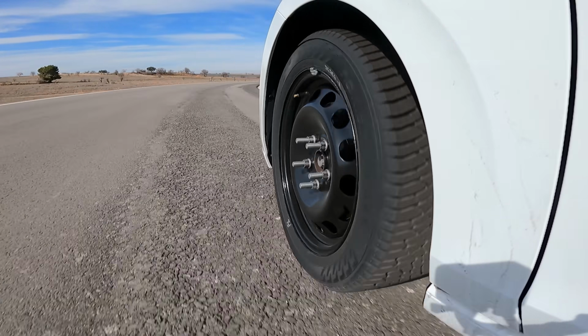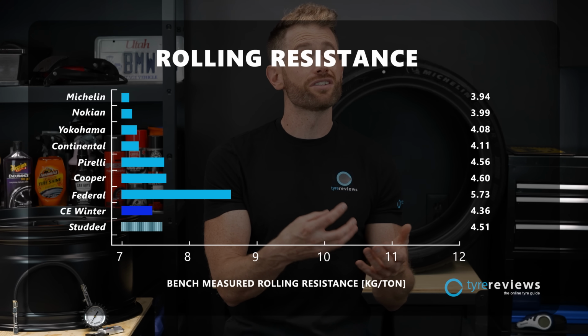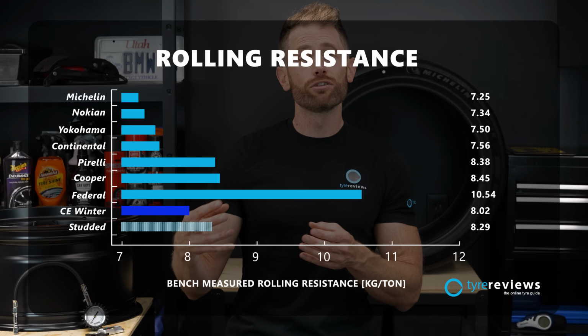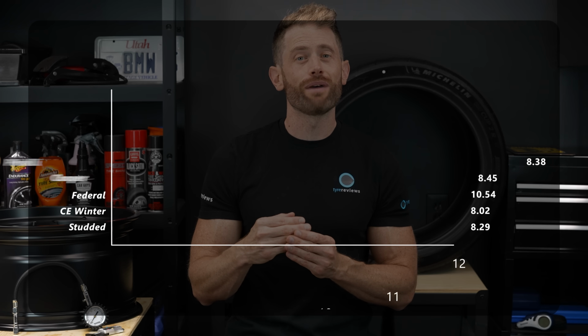The rolling resistance of the top four performing tyres was only split by 4%, which is a pretty insignificant difference in fuel use in the real world, maybe around 1%. But then the next group of tyres dropped 15% from the best, and the Federal was 32% behind, which you'd certainly notice when filling up your car.